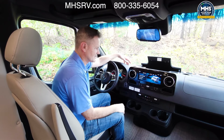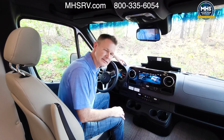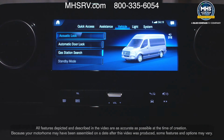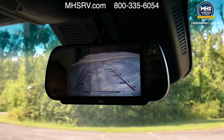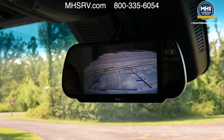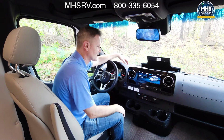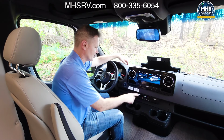As we get through assistance, this thing has more safety than the Men Without Hats remix. You have traffic sign assist, active lane keeping assist, active brake assist, attention assist, optional blind spot monitoring. This rear view mirror is always on. There's volume, so when you're in reverse, you can easily pull into those spots if you have a spotter. And then you can go in and dial in a couple other settings as well to make this Delano set up how you want it.